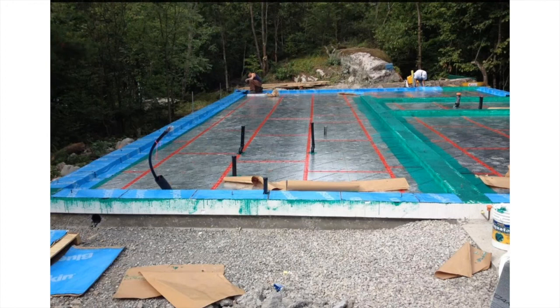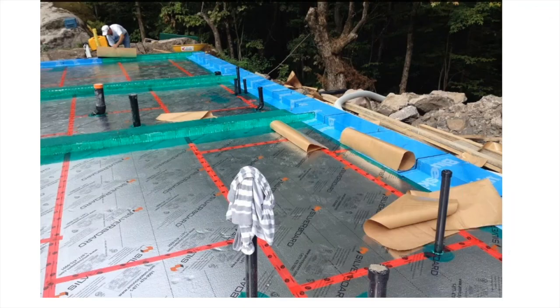We built it on what I would have to call a modified or hybrid frost-protected shallow foundation, with one section more like a frost wall. Here we're sealing the sub-slab insulation to the foundation. Here it is where we started.